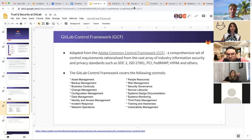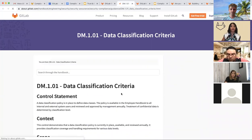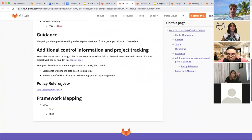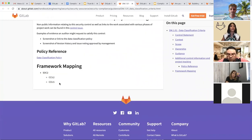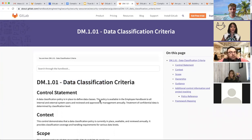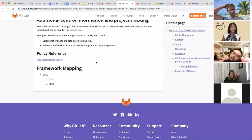So if you actually go to the handbook page, you can really see for each of these controls, there are various different criteria that are defined, and how GitLab classifies each of these, and for which particular framework it matches, right? So for example, this particular control, which is the data classification criteria, tries to explain how we classify the data, and it maps to SOC 2, and we also list out the specific requirements.